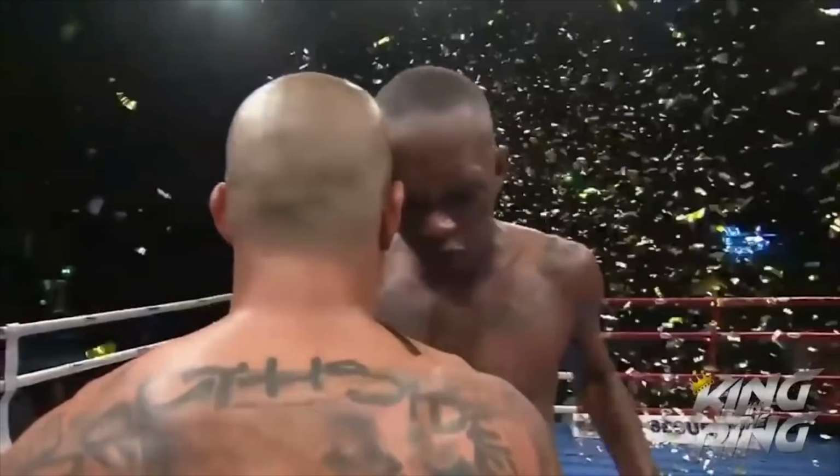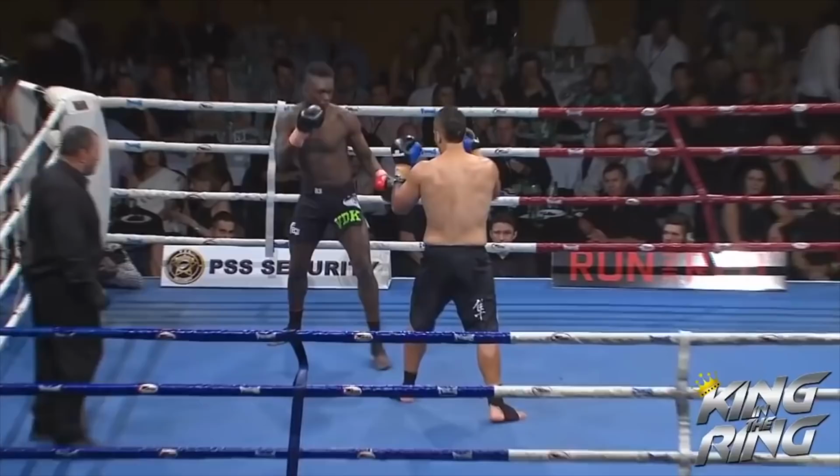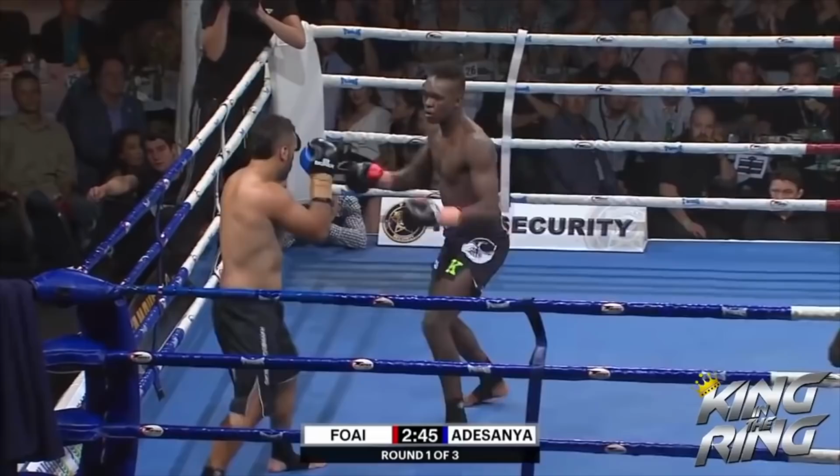A lack of fanfare for him. And we're underway. Adesanya out of the red corner, the fluorescent VDK print on his shorts. Switches to southpaw. Spearing teep from the left leg. He's heavy on the leg kicks. Good eyes, Adesanya.